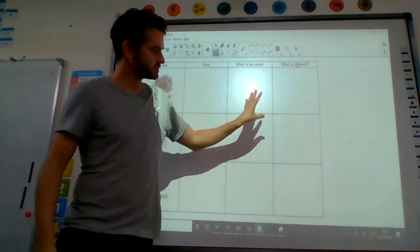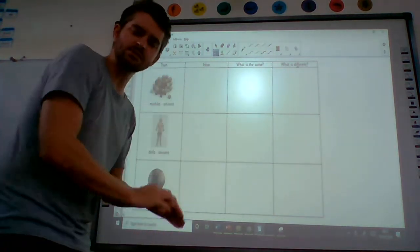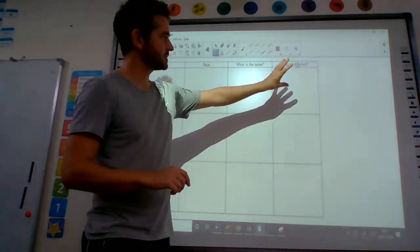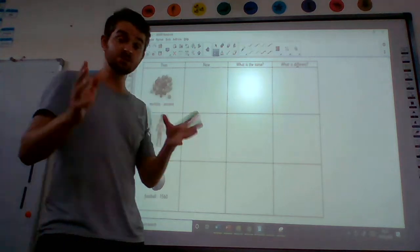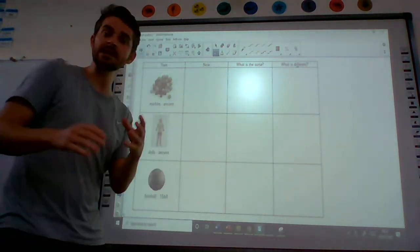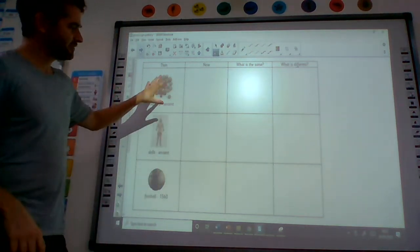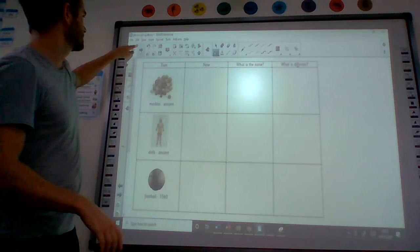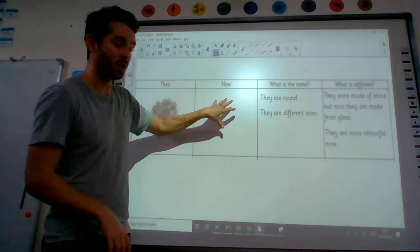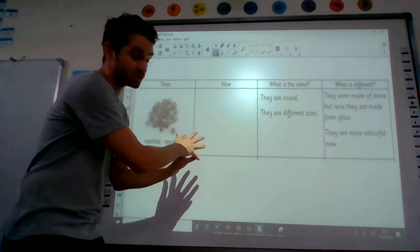But then there are some questions for you to think about, to do a little bit of writing. Not a great deal, doesn't have to be super long sentences, just thinking about what is the same and what is different. Year 2s, it would be lovely to see as many of you doing a little bit of writing as possible, but it is your choice today. I've done an example of marbles again, with that writing. So in this box, picture of my marbles, which I've just drawn, so I'm not going to draw again.